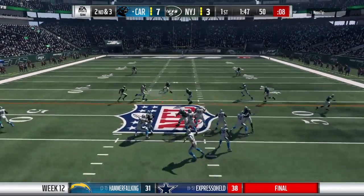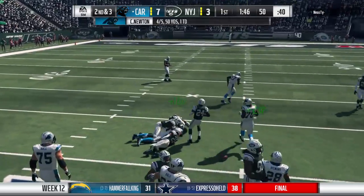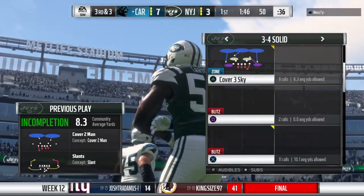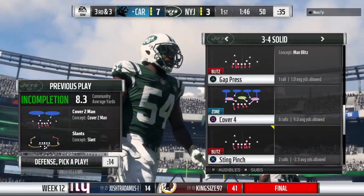From the 50, Newton. And the hit jarred it loose. It's incomplete. Well, it doesn't take any great analysis.